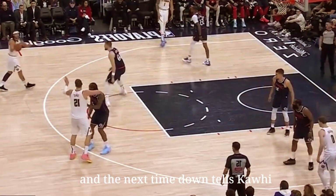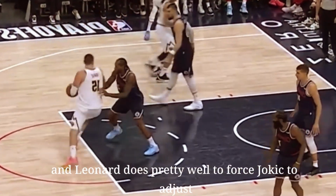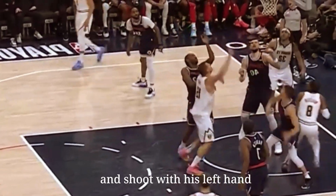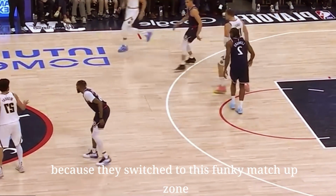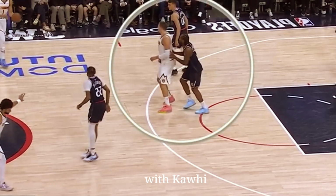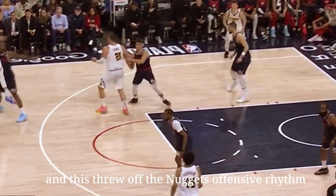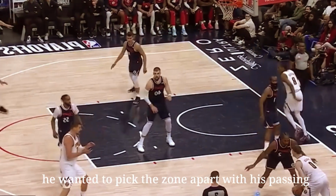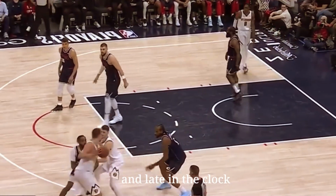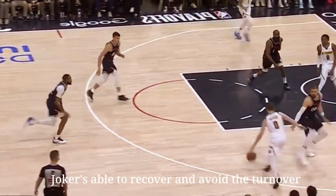And the next time down, he tells Kawhi, you try stopping the three-time MVP, and Leonard does pretty well to force Jokic to adjust and shoot with his left hand. And I think that was one of their last man possessions, because they switched to this funky matchup zone with Kawhi hanging around Jokic's sweet spots near the foul line, and this threw off the Nuggets' offensive rhythm. And it sort of stopped Jokic's scoring aggression, almost like he wanted to pick the zone apart with his passing, and late in the clock, they double him and nearly steal it. Joker's able to recover and avoid the turnover.